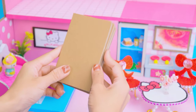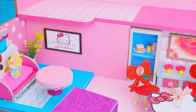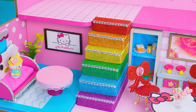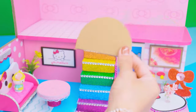Make rainbow stair from cardboard using colorful glitter foam paper to cover a cardboard. Purple, blue, green, yellow, orange, red. I put cute mattress here.